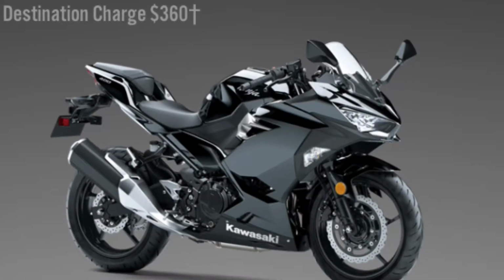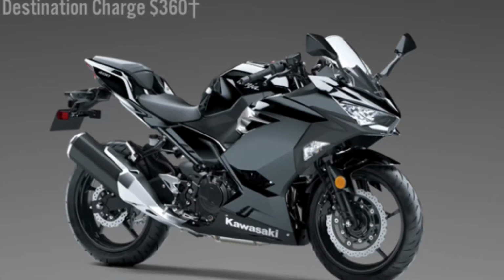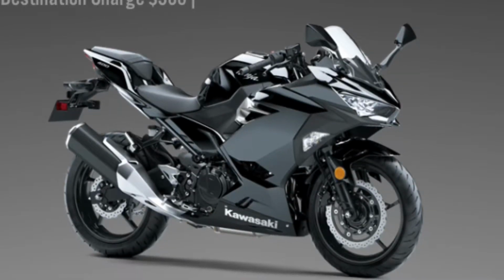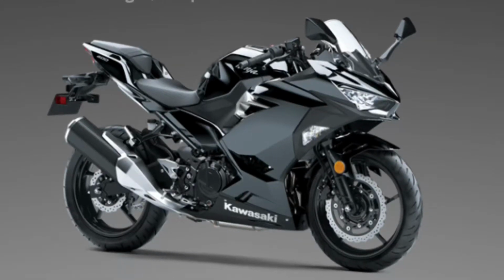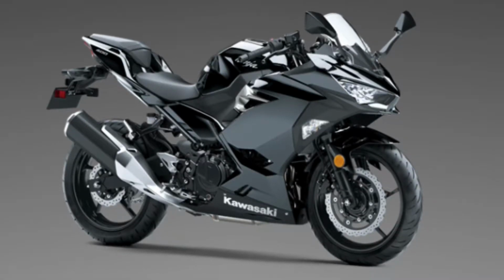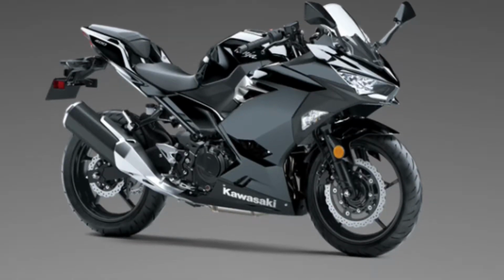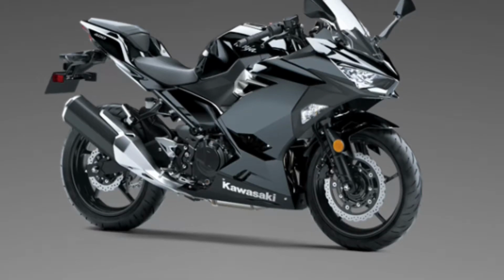the Kawasaki 400. This is a 2018. They just came out with this. This is a pretty cool bike. Now, it's going to be probably 100 cc's more. So even though the Kawasaki 300 says 300, it's like a 290 cc, but it's close enough to be a 300. Now this is going to be almost a 400 cc motorcycle. It is a 400 cc.